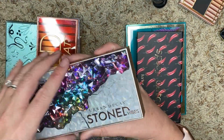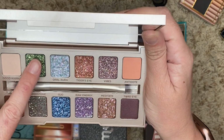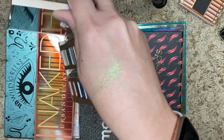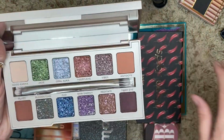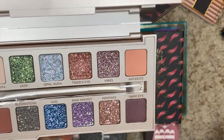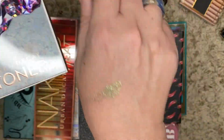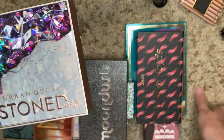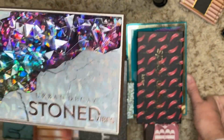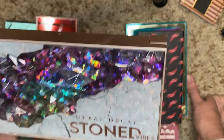We have the Urban Decay Stone Vibes. This one also survived my last declutter. And I was like, oh, it's such a cool palette. And I just don't reach for it. It is a good palette. Like it is good, but again, I just don't reach for it. It's very pretty looking. I like what they did with it. But there's not enough of a dark base to it. I like stuff with a slightly darker base. So I am going to declutter this one. I am going to let this one go.